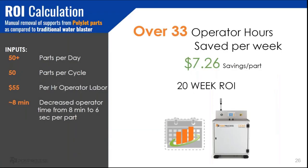The first example we're going to look at was the manual support removal of PolyJet parts that they were doing using a traditional blaster. They were doing over 50 parts per day. With our solution, we were able to run 50 parts per cycle. Their labor rate was $55 an hour, and we decreased the operator time from 8 minutes per part to just 6 seconds per part. That saved over 33 hours per week, which resulted in a 20-week ROI.